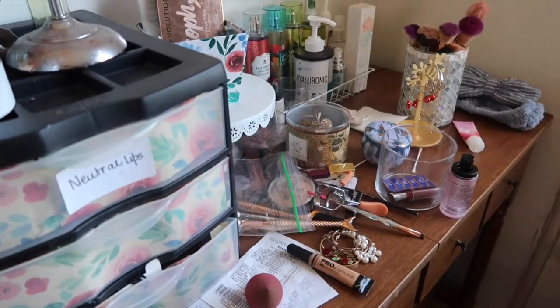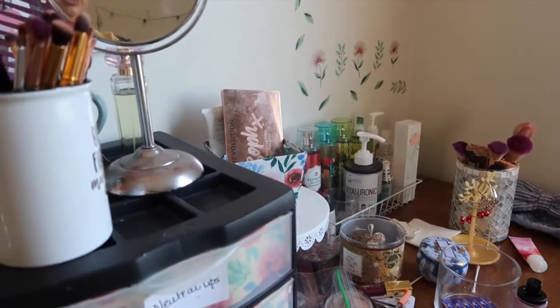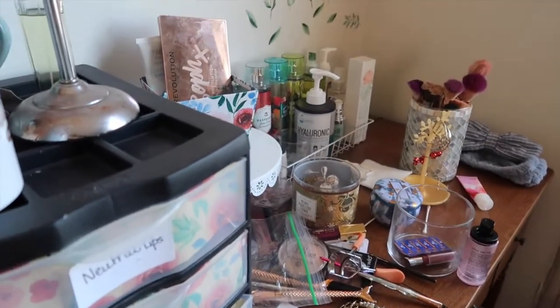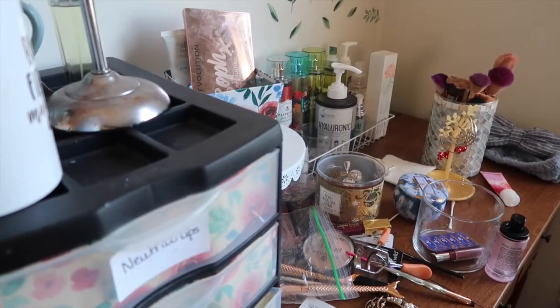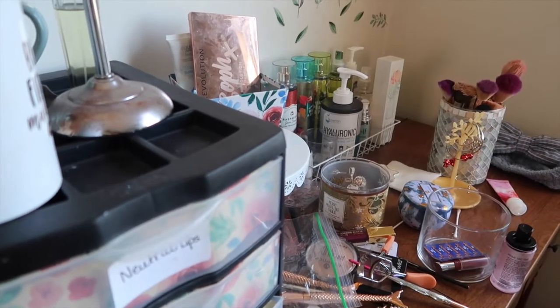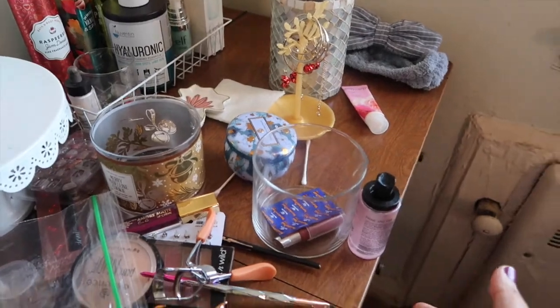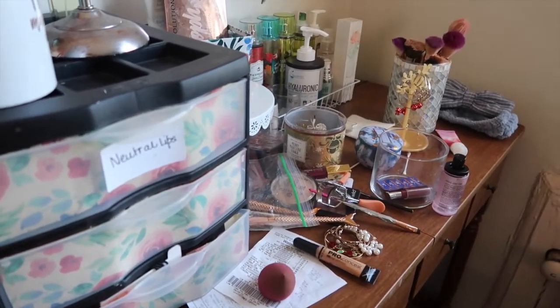Okie dokie, a big mess here, but this will be October's Shop My Stash. I need to work on organizing a lot of my makeup stuff, so I thought I should go ahead and film October's Shop My Stash as well. So I'm going to get started with the items at the bottom here, and I'm probably going to pick some items from the back, guys.